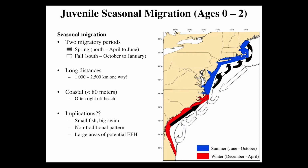And lastly, for a management sense, obviously with such a broad migration and the use of many habitats, there's large areas of potential essential fish habitat. And what our research has done is it's helped federal fishery managers fill in the gaps for juvenile sand tigers. And one area where it's been especially impactful is right here in New England, where for the first time we've allowed them to identify juvenile sand tiger essential fish habitat.